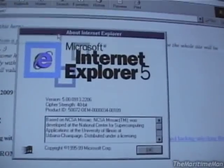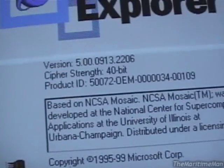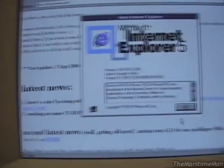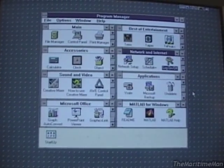Look at the about page. Internet Explorer 5, 1999, based on NCSA Mosaic. Huh, that's weird. I did not know Internet Explorer was based on Mosaic.